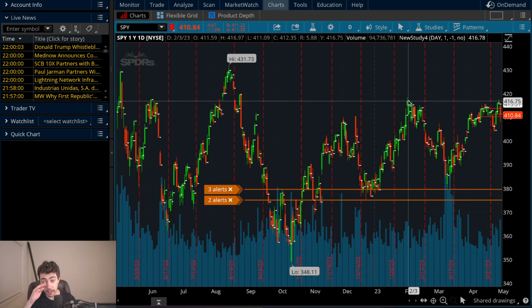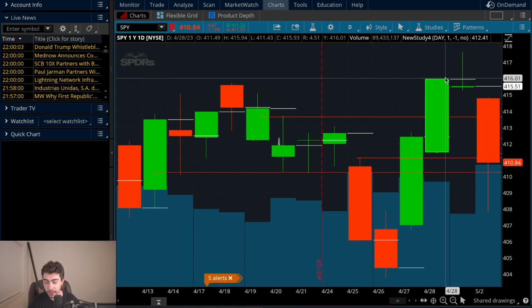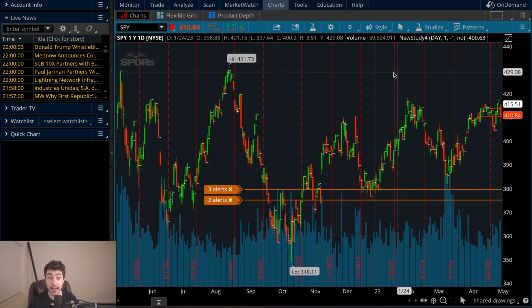So here's what you need to know. We're going to be targeting put options at the higher gaps. The higher gaps are at 415.51. If you want to play it safe, you risk slightly above 416.30, right? If you want to risk more, then you risk 417.60. I wouldn't risk more than 416.30 on that, right?